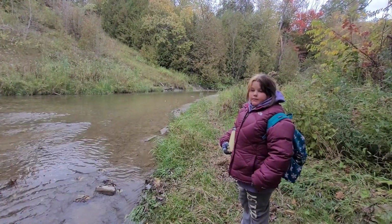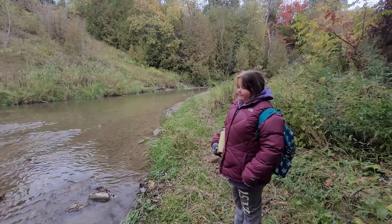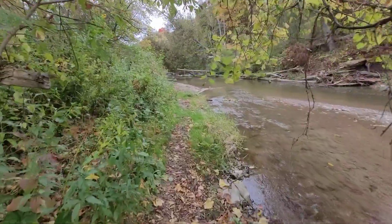So we're back out to the creek and we're walking along the creek right now. There's a couple guys around the corner over there that are trying to get the salmon by throwing rocks at them. We're just gonna leave them alone and bypass them and continue up the creek.